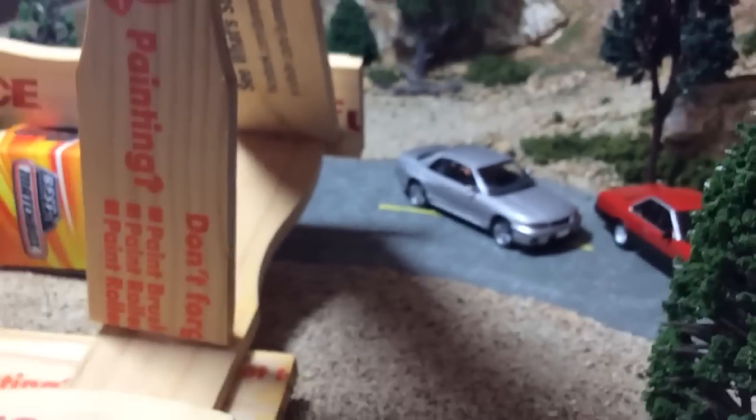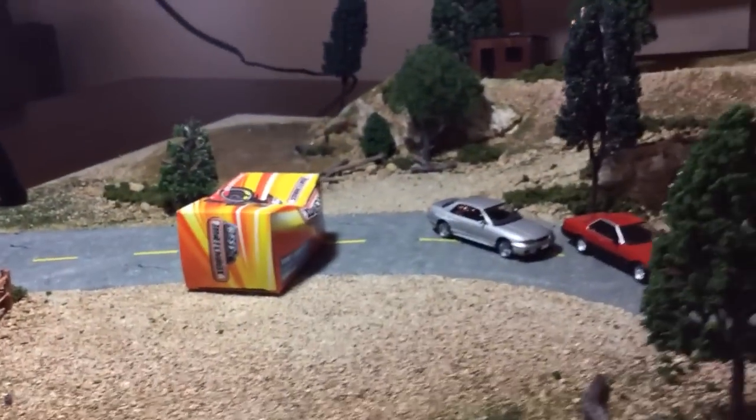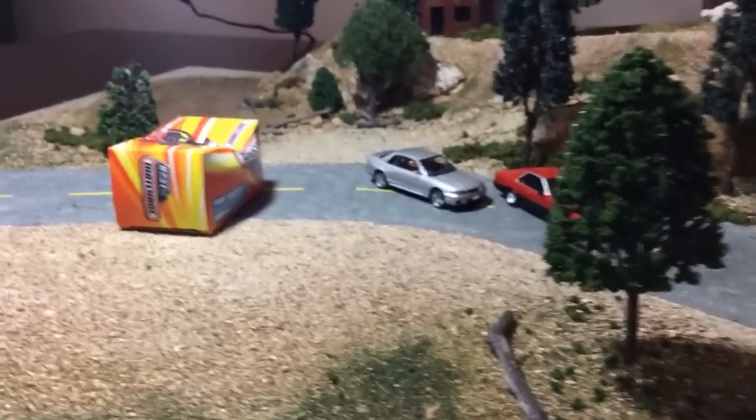And I don't know if any of you collectors have a Johnny Lightning R34 Skyline, but when you take that car and you compare it to a Kyosho R34, or even now a Greenlight R34, there's no comparison. The Johnny Lightning is actually really not a great casting at all. So that's going to wrap it up.